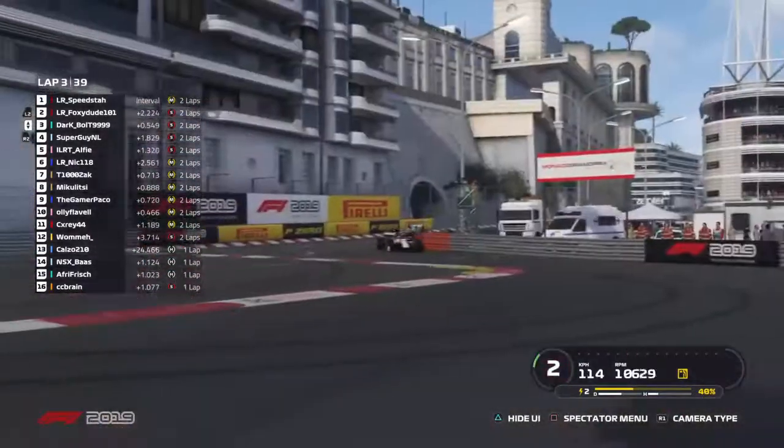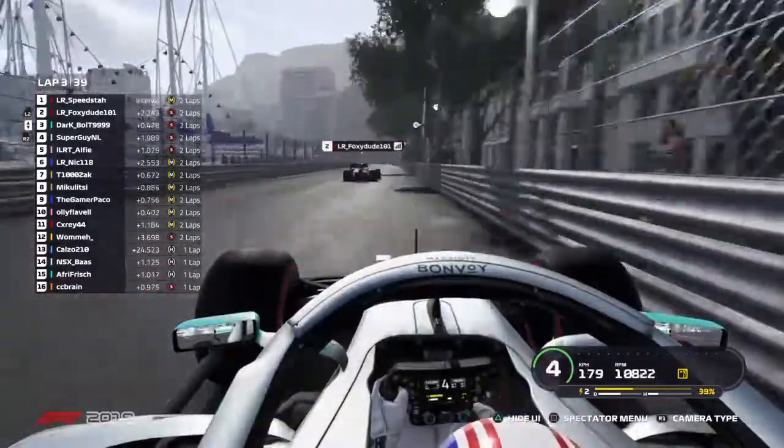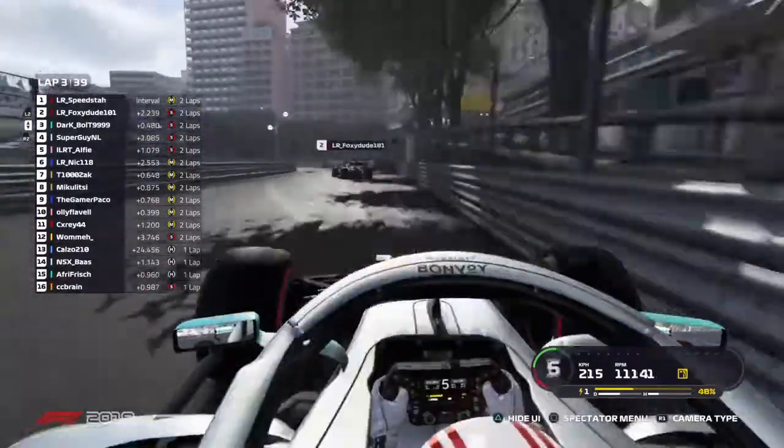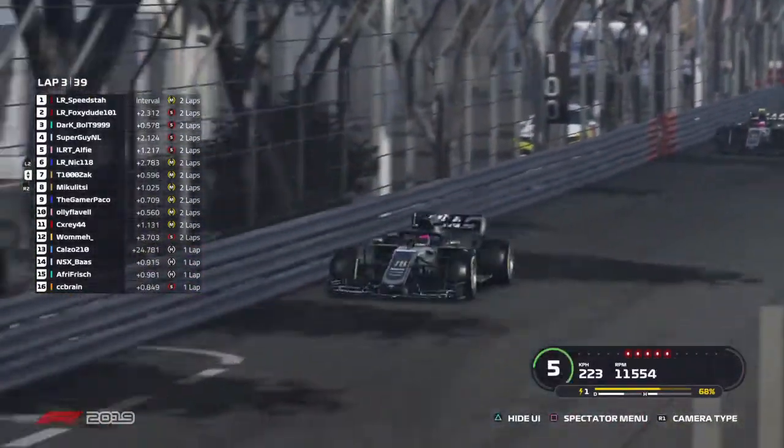But Dark Bull needs to find some pace. He needs to get past Foxy Dude as quick as he can. Those Alfa Romeos running 1 and 2, looking comfortable at the moment. Now let's go back to Nick, who's chasing after.